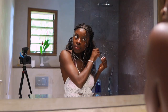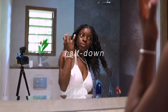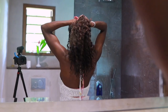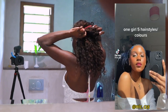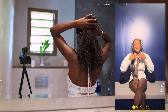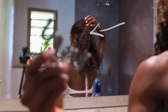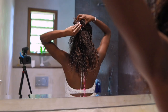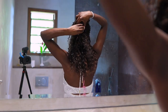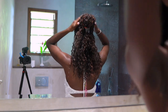Let's move on to style number 6. What have we got here? Another variation of the half up, half down. I actually saw this style on TikTok by this girl that makes the most gorgeous hair tutorials. I will leave her name on the screen. And I was like, that is such a smart way of using the claw clip that I've not seen before. So you kind of just pull the hair through and clip it where the band is. It's that simple. But then look how cute it comes out.